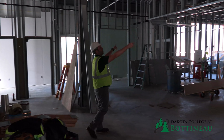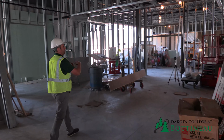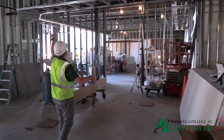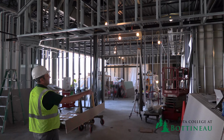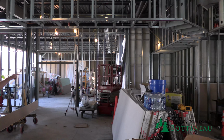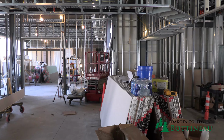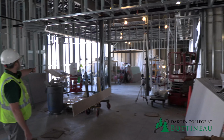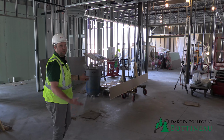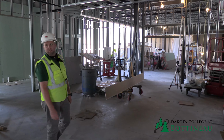Following the soffit that you're looking at here, this is where the big hot serving counter is going to sit, right below this soffit. Along that L wall there is where the drinks and desserts are going to be served from. Right where that fire extinguisher is, that's where the check-in, check-out desk is going to be as well.